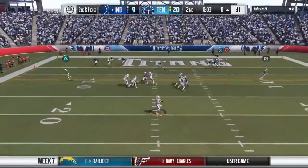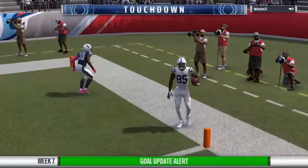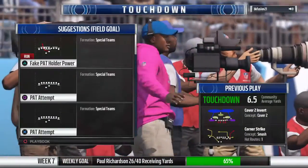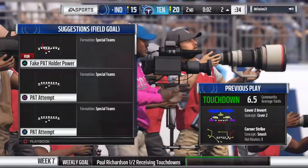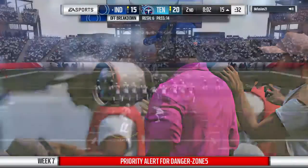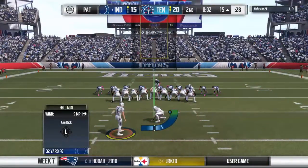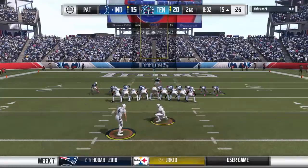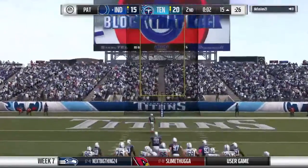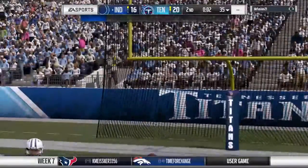A final shot before the break. Luck. And he's got his target. It's caught for a Colts touchdown. Paul Richardson in the final seconds of the first half. And the Colts have got it back to a one-score game. And this time he gets it to go as it is up and good.